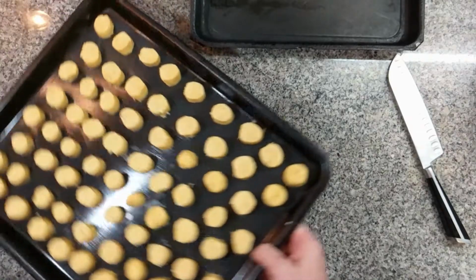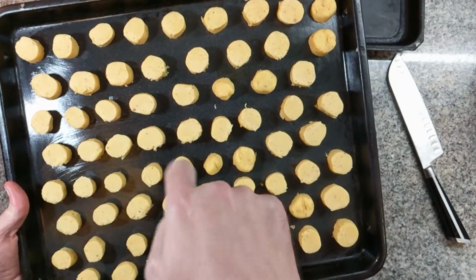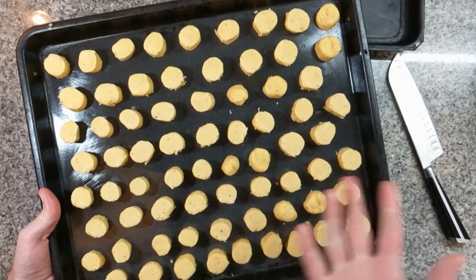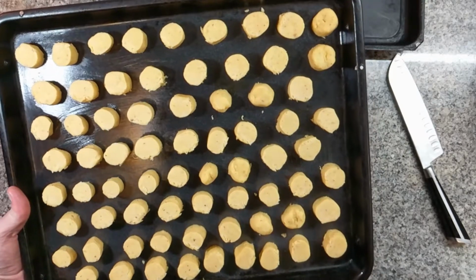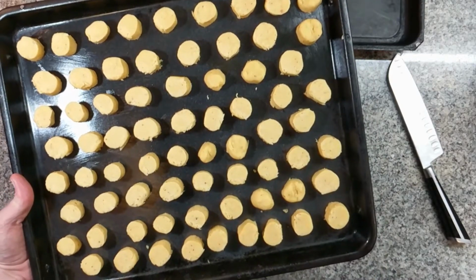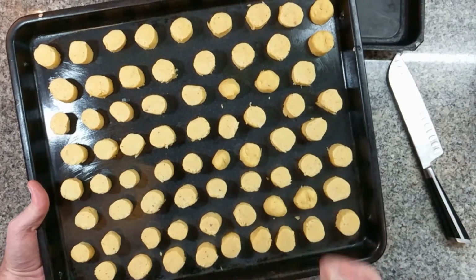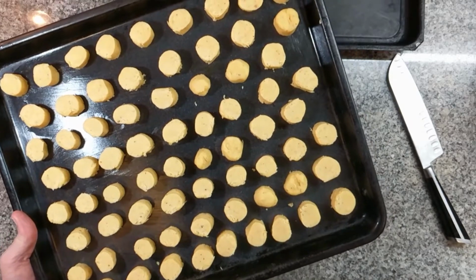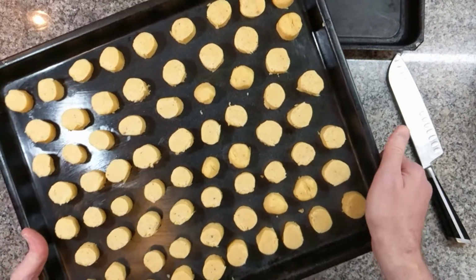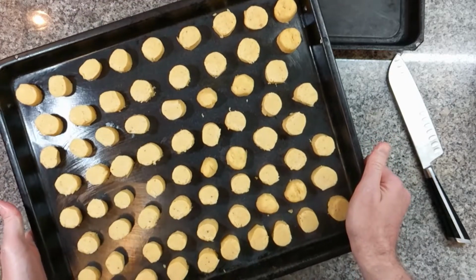Right, so there we go. Unlike my shortbread video, no fork poking, no extra sprinkle of anything. I mean, you could sprinkle some extra cheese on there if you want. I don't know. Wow, that would actually be pretty interesting to try. I'd probably get a nice little crispy cooked cheese thing on top. I'm going to have to try that out at some point. But yeah, these are going in the oven.